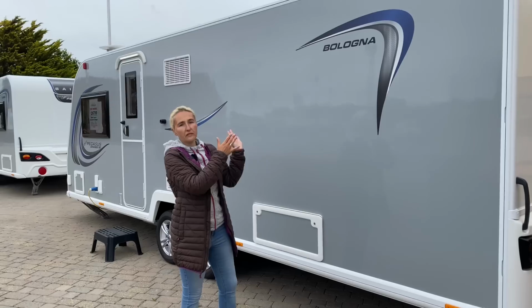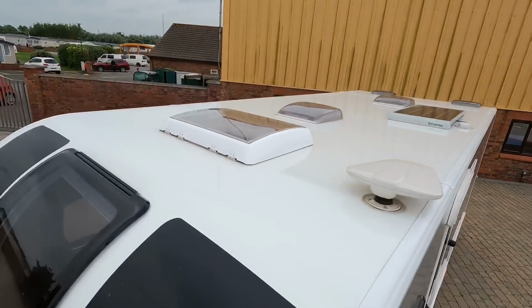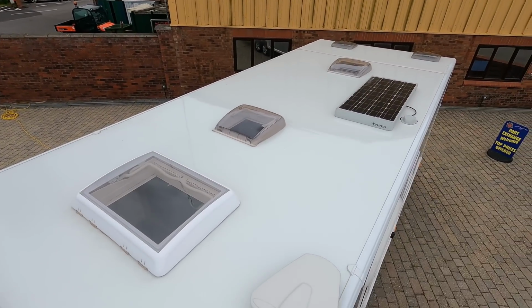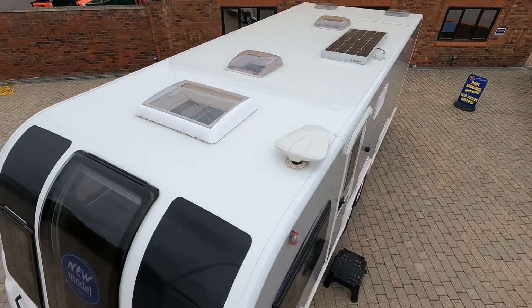Up on the roof, which obviously we can't see, we have got an aerial for the television, and we've also got a 100-watt solar panel as well. And solar's great if you're not on electric hookup, so we do have that fitted as standard.